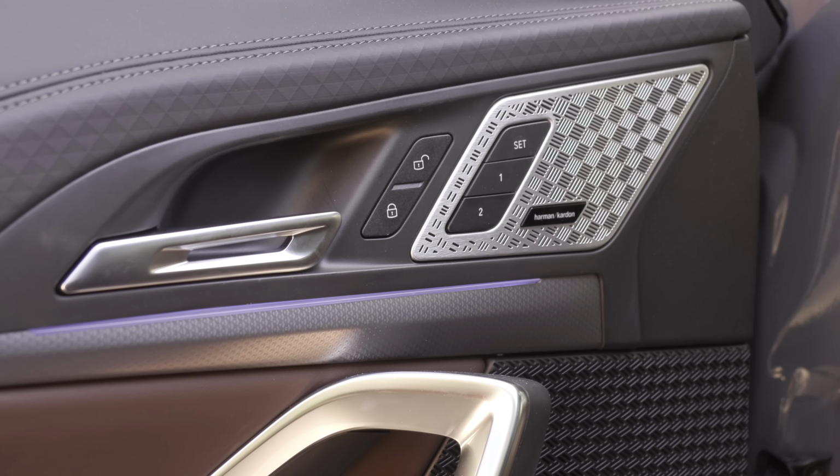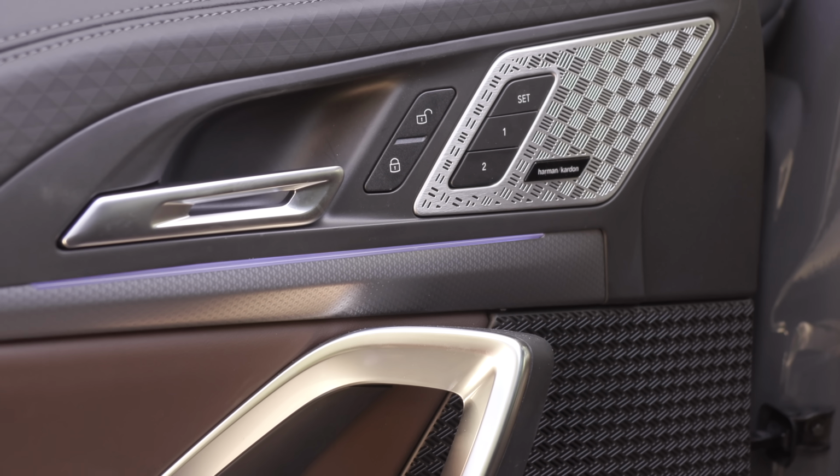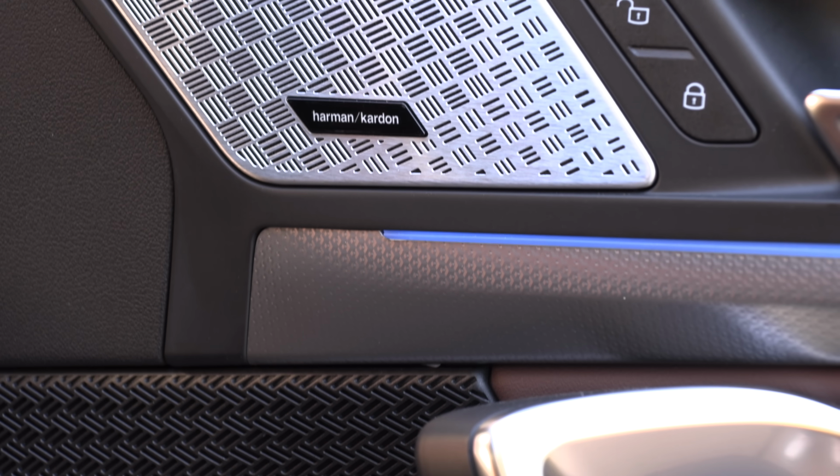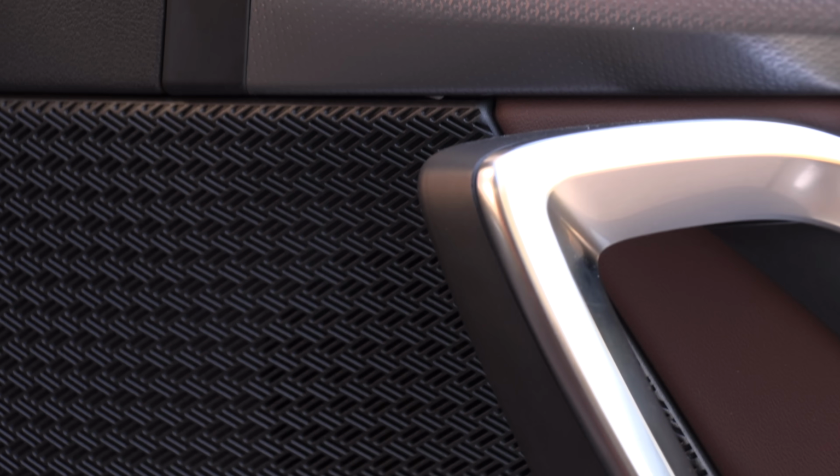Well, Andrea commented before we start, Andrea, that you said it's a bit too busy for your taste. There's just a lot going on in here, different textures, different materials being used. We have some packages on this trim. You don't have to get it this way. There are so many trims and different color options to choose from. You can really make it your own.